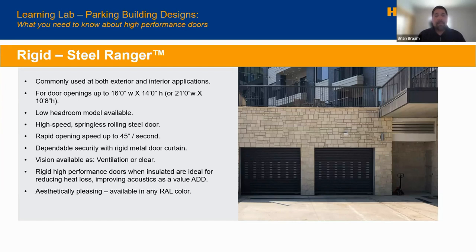Again, high speed, springless rolling steel door here. Rapid speed, opening up to around 45 inches per second. Again, it is durable, with the rigid metal door curtain. And visions are available and ventilation as well. You can see the window design is slightly smaller. It's about a 4-inch wide, I call it a port window. And then you can apply as many windows as you want going vertical. And then we would automatically apply the number of windows going across depending on the door size.